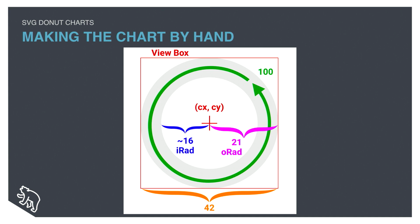Essentially, your pie chart goes from 0 to 100, so the circumference is 100. We know there's a center point in the center of the circle. That's your X and your Y. Based off of our algebra, if you've got a circumference of 100, then your internal radius is going to be 16. We want that circle to be a little bit thicker than 16 so you can actually see the donut shape, so we've got an outer radius of 21. Since we have an outer radius of 21, we multiply that by 2 to get a diameter of 42, which is your bounding box, or your view box.